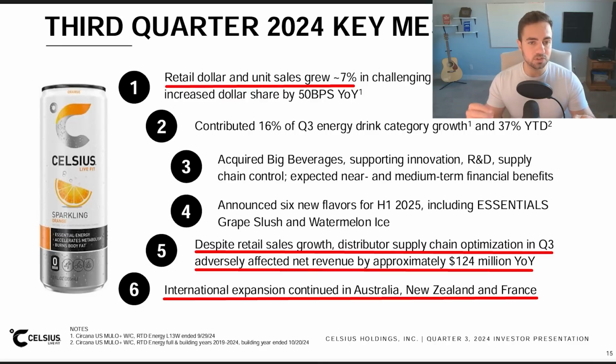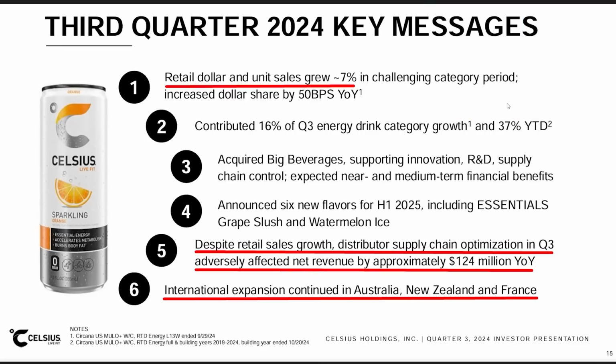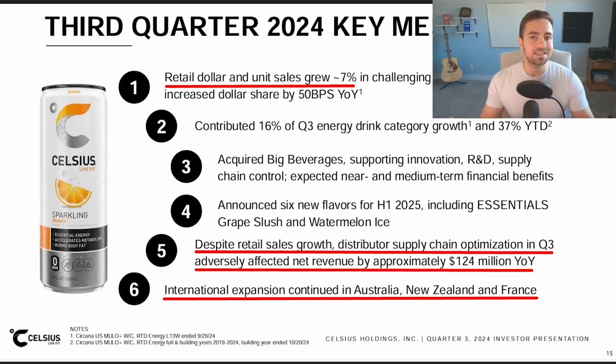So as always, I went through Celsius's most recent earnings report and the investor presentation to take a look and find all the highlights that I think investors should know. So this is the first screenshot right here, and we can see that retail dollar and unit sales volume grew by 7% year over year in a challenging category period. So Celsius does look like it is selling more volume at retail locations on a year over year basis, but it also seems like the company's growth is significantly slowing down.